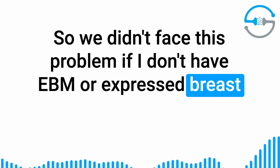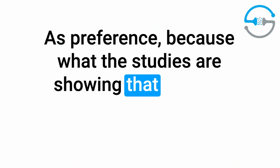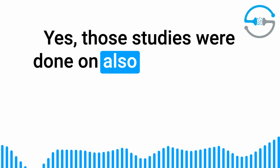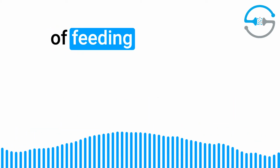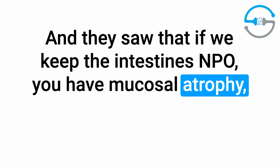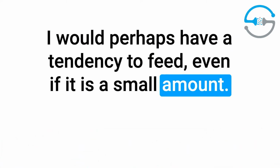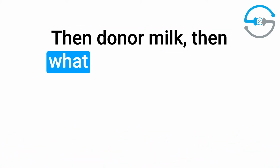If I don't have EBM, expressed breast milk, I will have donor milk available as a preference, because the studies are showing that priming the intestines would be more beneficial than keeping them NPO. Those studies were also done on adults, where they kept them NPO or had the option of feeding them, especially when they had septic shock. And they saw that if we keep the intestines NPO, you have mucosal atrophy. So I would have a tendency to feed, even if it is a small amount, with any available nutrition. Yes, of course, the preference is EBM, then donor milk, then whatever else is available.